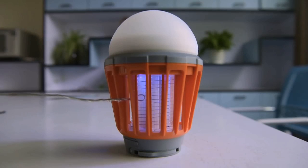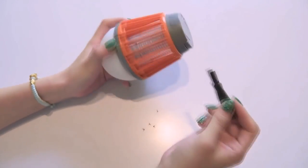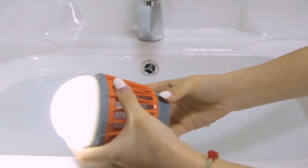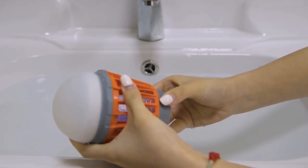Whenever the lantern becomes dirty and you need to remove the dead insects, you can just use a small brush and simply brush them off, or you can use water. The Zapper Lantern is highly water resistant with an IP6 rating. Therefore, you can sink it without damaging the lantern. Once you take it out of the water, you can immediately turn it on, and as you can see, it works impeccably.